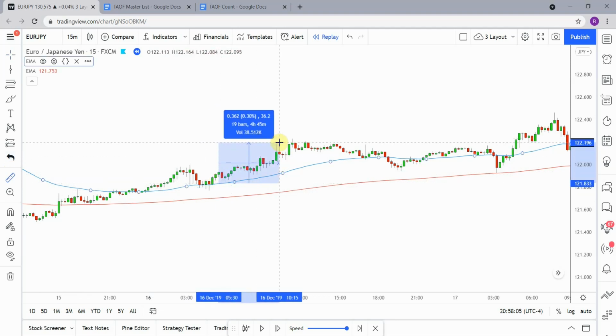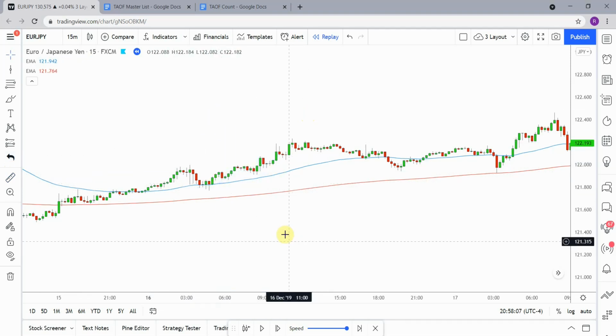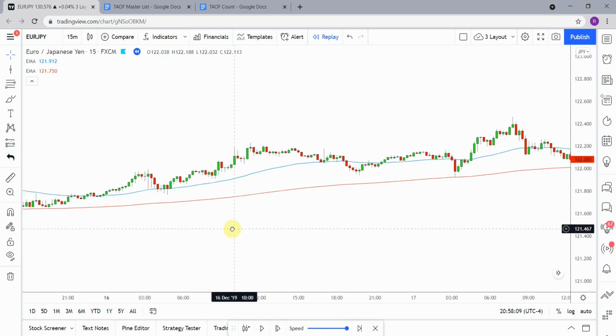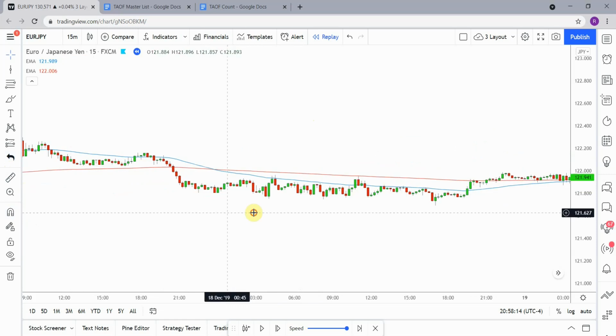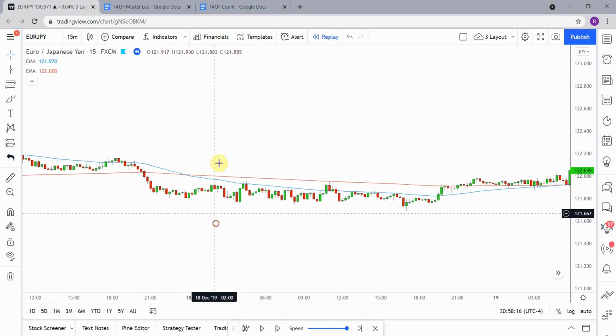And so you can see in this instance, we get to about 36 pips pretty nicely. Over here on this side, we stayed within the stop. So that's what we'd be looking for as far as long trades. Over here on this side, let's go ahead and look at a short.